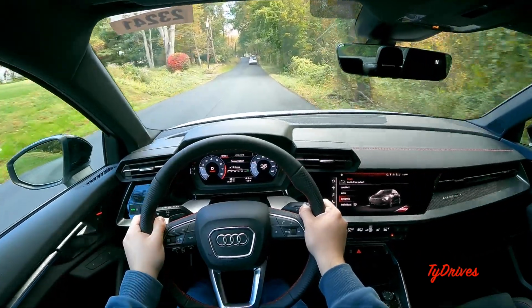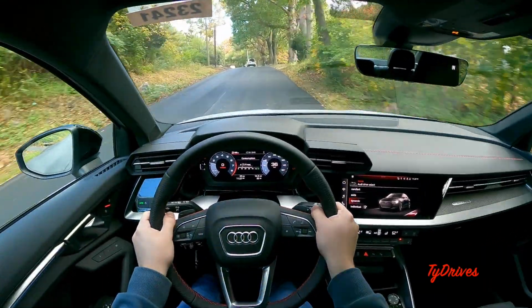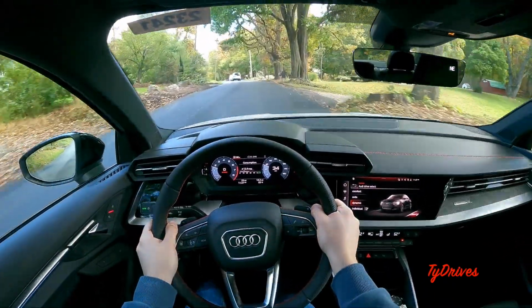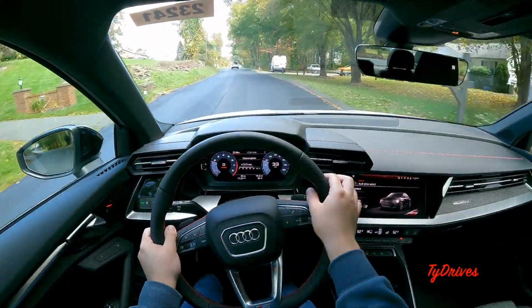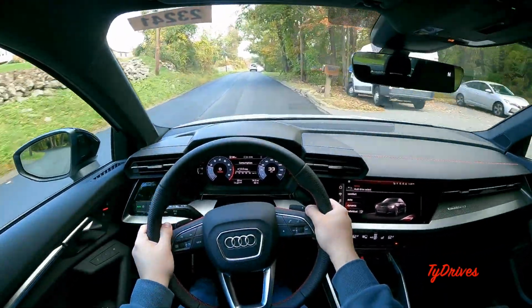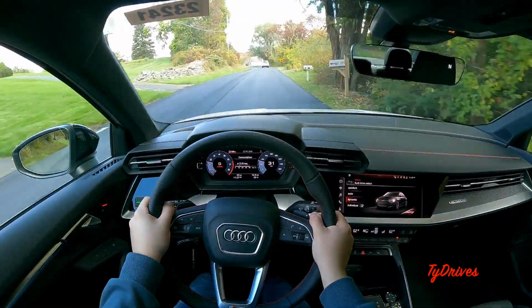And just cruising around on these back roads, take a look at that. I'm getting 40 miles to the gallon right now, so that's pretty good. Just looking at your real-time miles per gallon, it's kind of a game you could play, getting the best fuel economy with that little bar that slides back and forth.